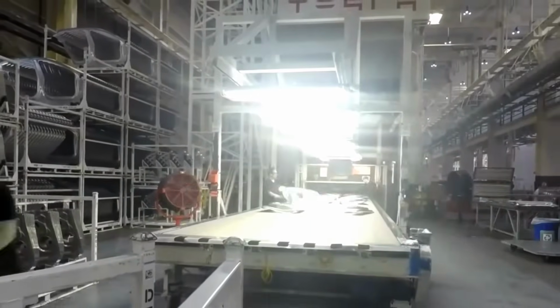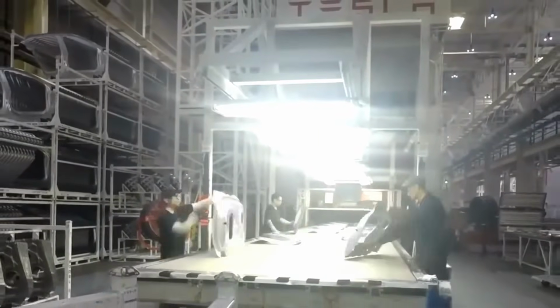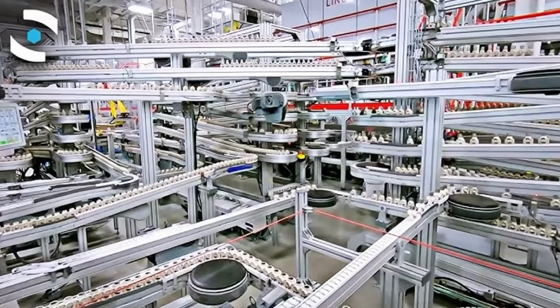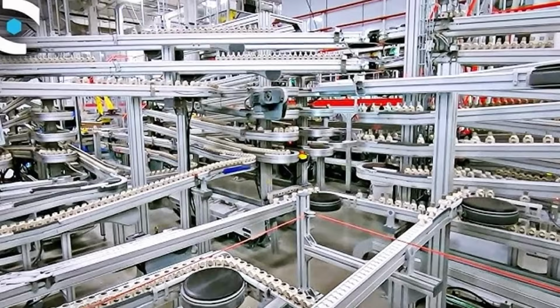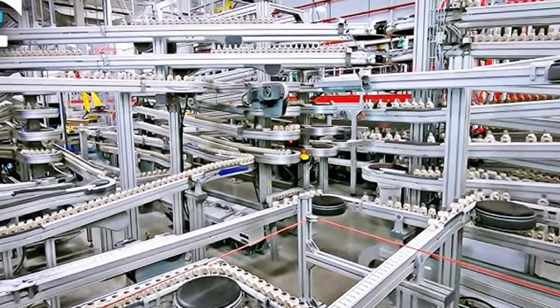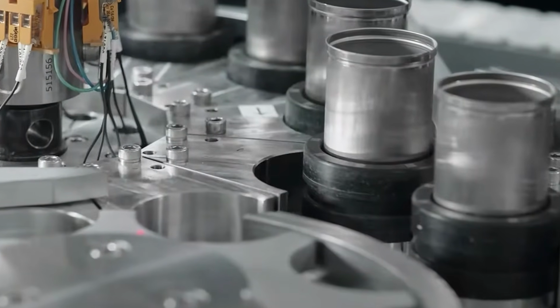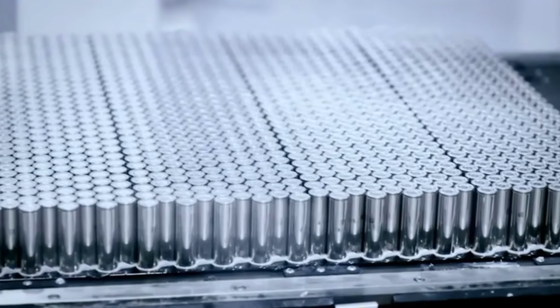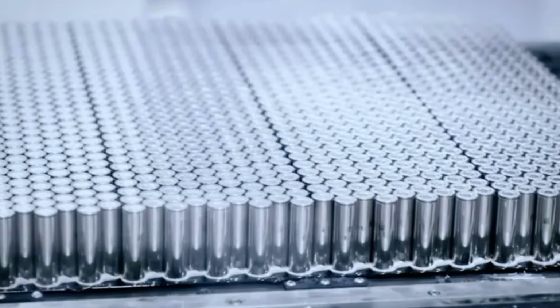Any deviation from tolerance can compromise fit or function and is promptly rejected or reworked. While the body panels are being shaped, another process begins deep inside the battery cell manufacturing area. Tesla, being vertically integrated, produces many of its own lithium-ion battery cells.